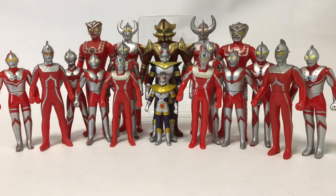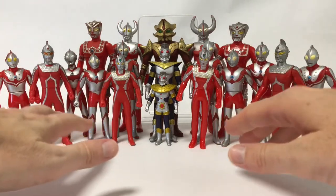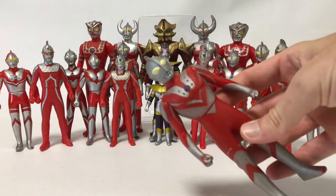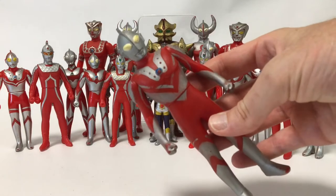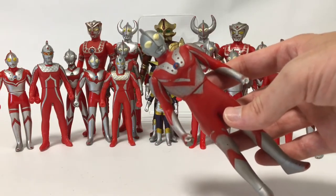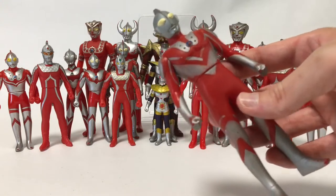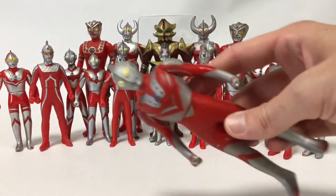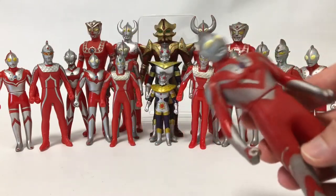All right, so I will talk about these three in the middle in just a second, but basically you've got an assortment of Zoffy, I believe, right? Is that Zoffy? I've got another one here. Ultraman Zoffy. I still haven't gotten to the episode with that plot point, but I believe that's Zoffy, right? And he's like a higher level Ultraman or something like that. He's basically the same suit, essentially, but with like rivets. But yeah, I had this one too. He just didn't fit into the symmetry there, so I left him out.